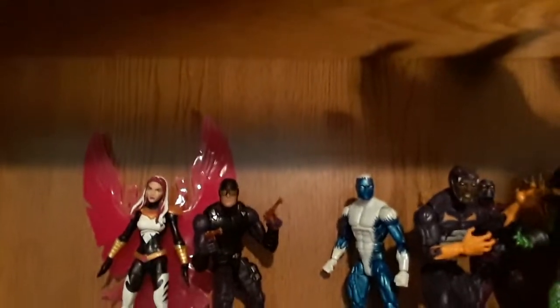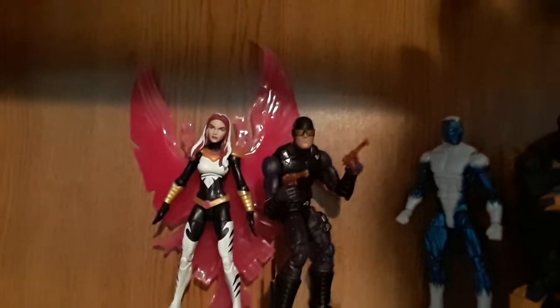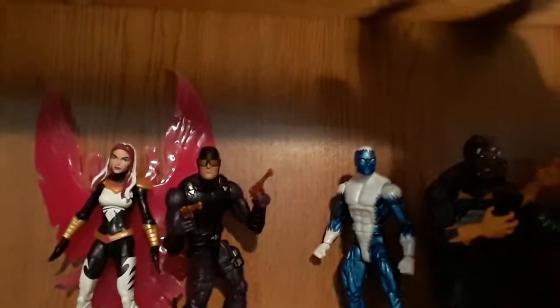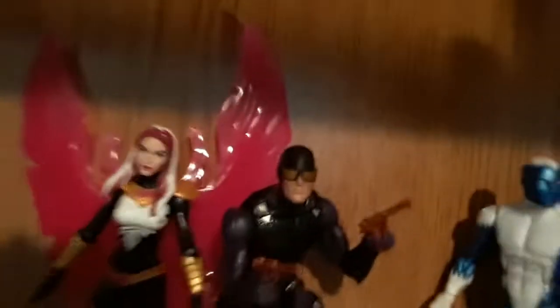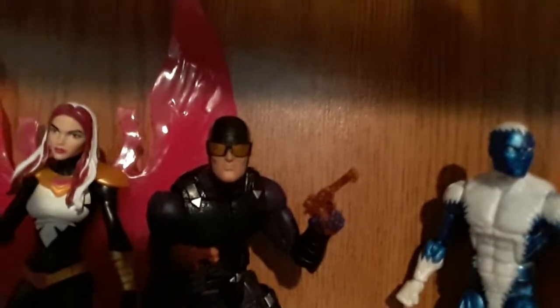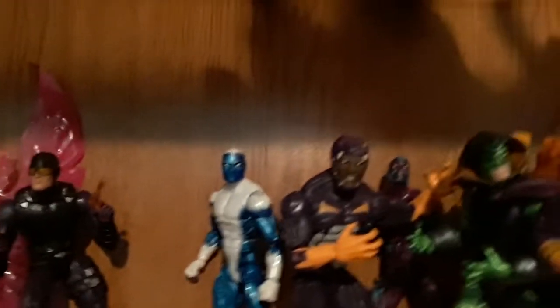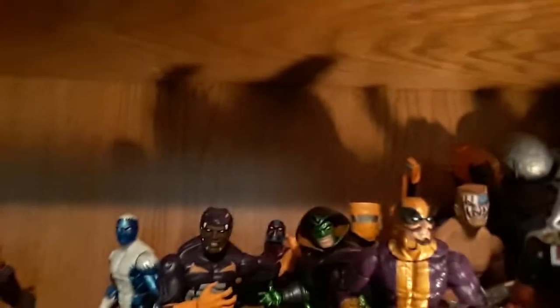So that's it for this shelf, and down to the final shelf of this one is all my miscellaneous bad guys and my Thunderbolts, which I only have two of. All I have is Songbird and Paladin, and Paladin right here is definitely an underrated figure. If you guys are on the fence about him, I recommend you do get him, because he's actually a pretty baller figure.